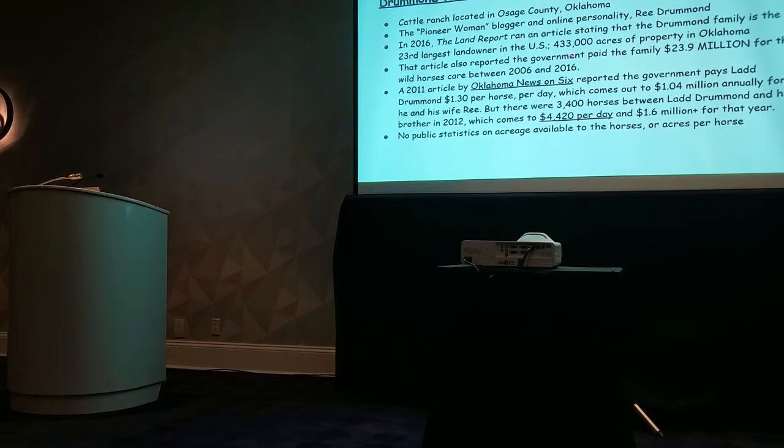The article also reported the government paid the family $23.9 million for the wild horses' care between 2006 and 2016. Oh, that's what, $2.4 million a year? A 2011 article by Oklahoma News reported the government pays Ladd Drummond, Ree's husband, $1.30 per horse per day, which comes out to $1.04 million annually for he and his wife, Ree. But there were 34,000 horses between Ladd Drummond and his brother in 2012, which comes to $4,420 per day and $1.6 million for that year.